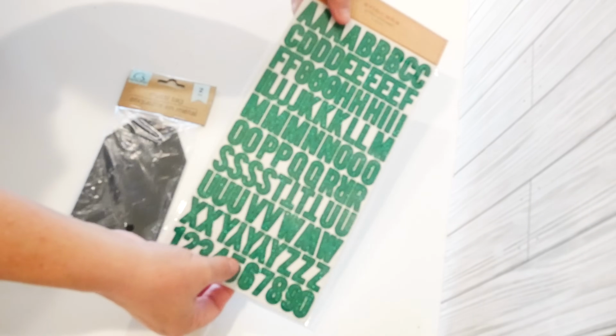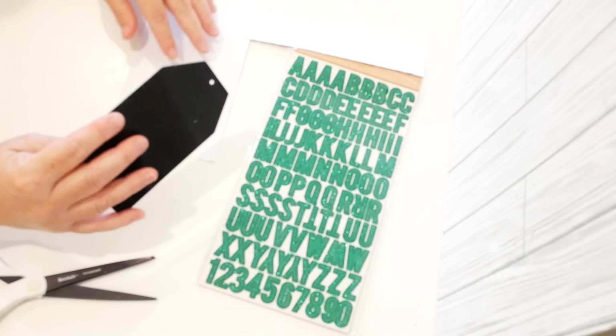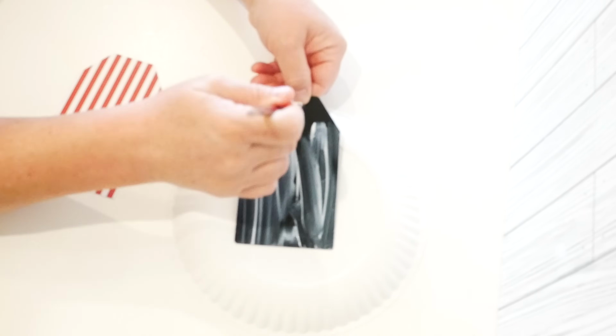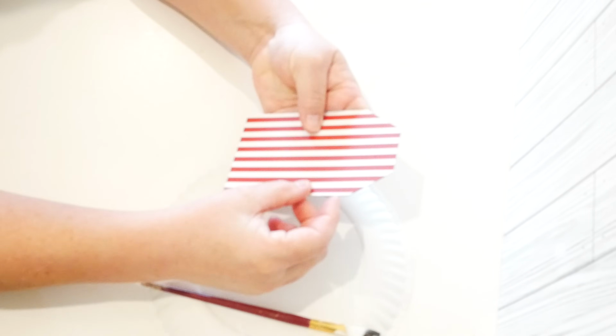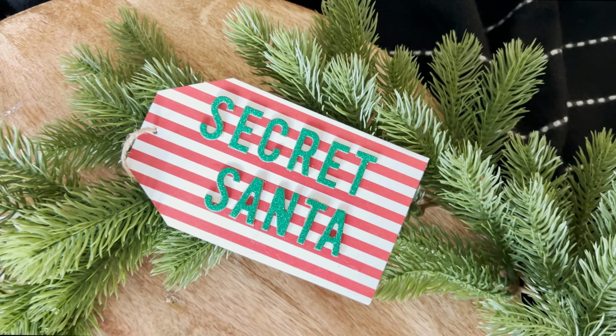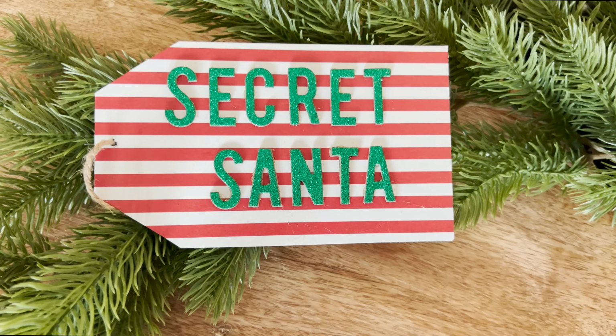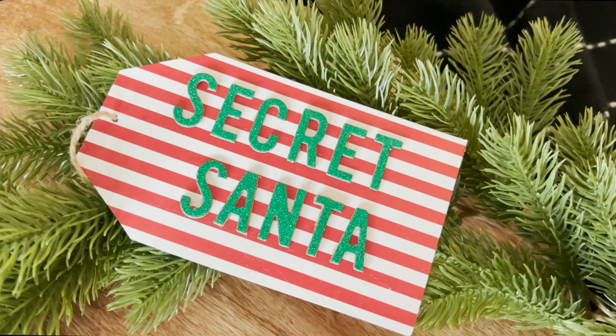This one is super quick. I'm using the glitter alphas along with the tags that Melanie sent me, and I did pull out some craft paper. I'm just going to trace it. I'm going to cut it out. I'm going to pull out my Mod Podge, and I'm going to glue it down, and then I'm going to take all of my alphas. I am going to use a little bit of glue to make sure that these are nice and secure. Then I added my twine back on, and I have a super cute gift tag. You could spell out anything, but I wanted to coordinate everything in today's video.